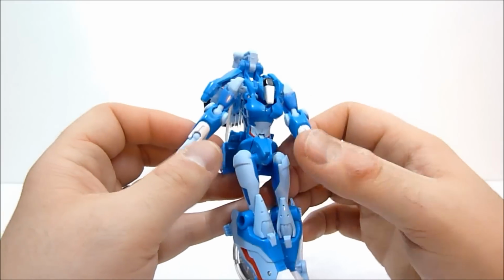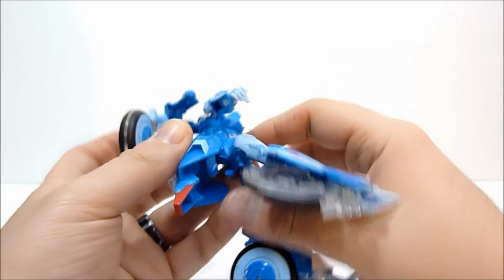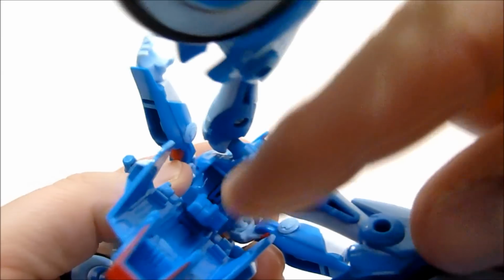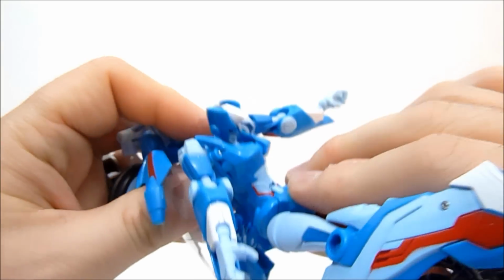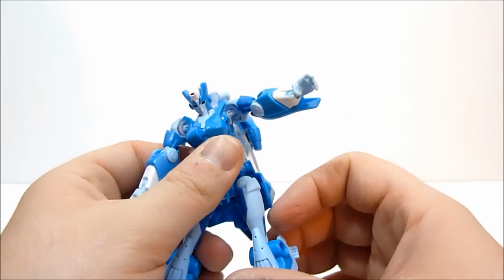We'll go over that in more detail in just a moment. And then the pelvis piece, you just want to push back, and you can see there's a tab that'll fit into this slot back here, and it actually clicks in quite securely and quite nicely. So we're just going to push that back, and you'll see that will also lift the robot head up, and you're just going to pop that in, and it snaps in quite nicely.